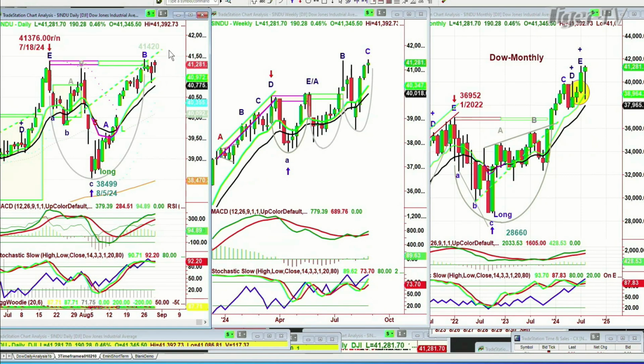That goes to peak C. Then leg D could go all the way into the 42,000. I don't know. I mean, I have my suspicions based on the strength of the technicals that I'm looking at, the technical tools. All right, let's get back to the story.